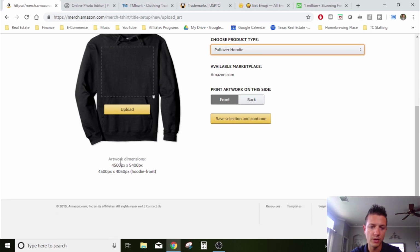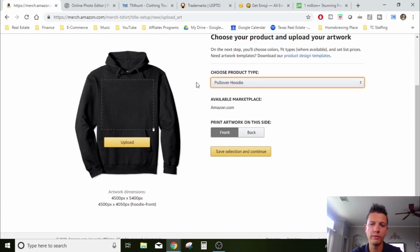Now, the artwork right here, this is very important. It says 4,500 by 5,400 pixels, okay? So that's what we need to know whenever we're creating our artwork. Whenever we upload the image, it has to be at this size, 4,500 by 5,400.